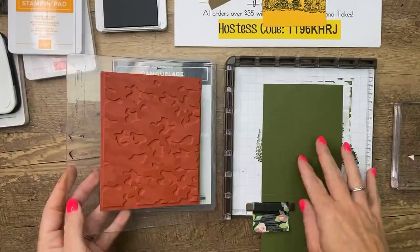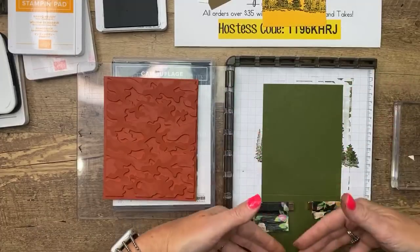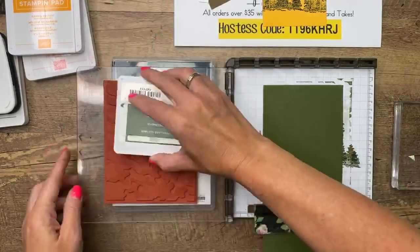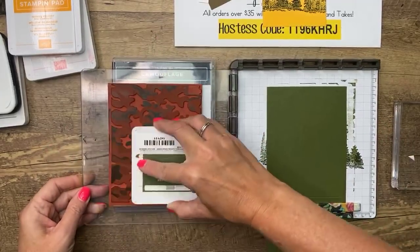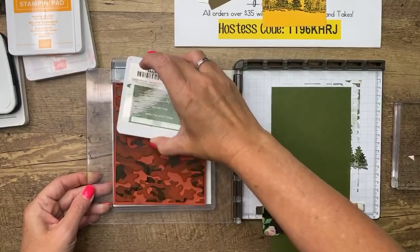All right. Now I have laid my card in here upside down. This is the card front just so that I can leave it sticking out down here with the magnets. It doesn't matter because this stamp has no top or bottom. It's just a pattern. Again, I'm going to do Mossy Meadow.